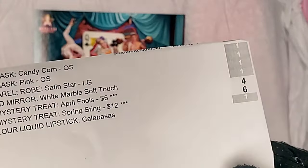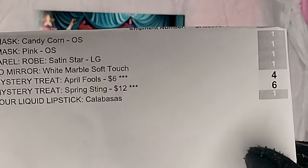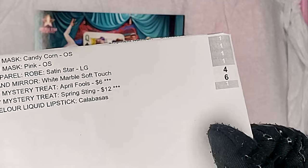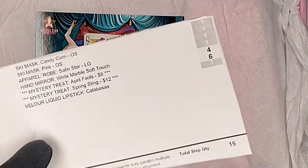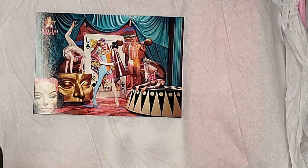And also during the deal time, you are also getting a free velour liquid lipstick, and I choose the shade Calabasas. If you spend, I think, more than $25, then you get the free velour liquid lipstick. So without further ado, let's start. I'm so excited.